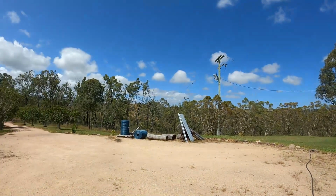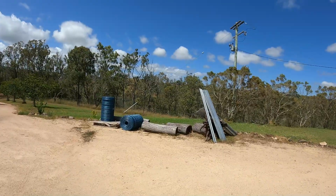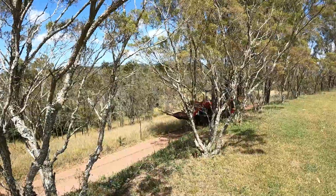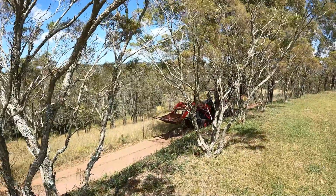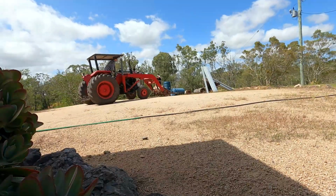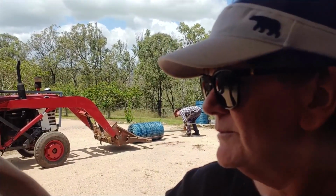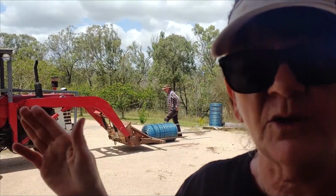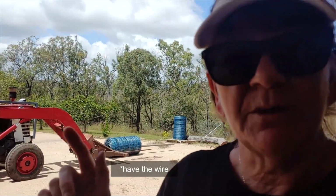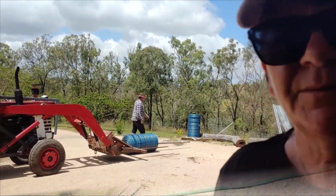We have this fencing still sitting out the front, but because it comes in 500 meter lots, it's very heavy, not easy to manage. We have put the forks on Ruby. She will pick up the fencing so we can stretch it out. What we're going to do is actually take Ruby down to the top fence line, the very corner, and then we'll have the fence on the front of Ruby, and then we can just wind it down the hill. Of course, gravity will just help us along.